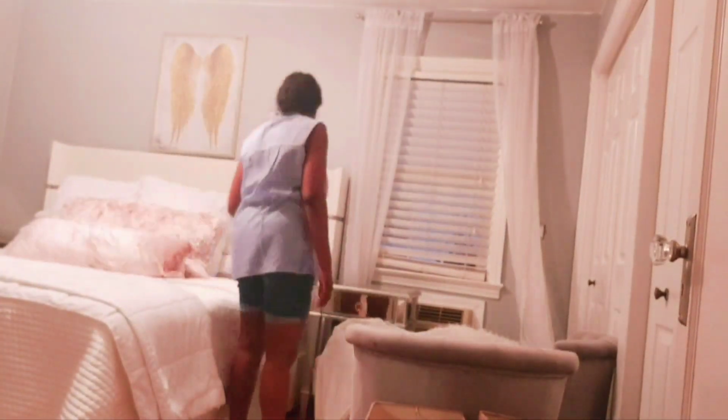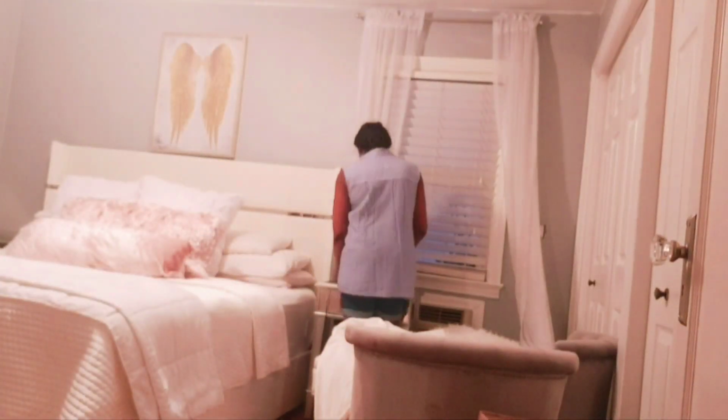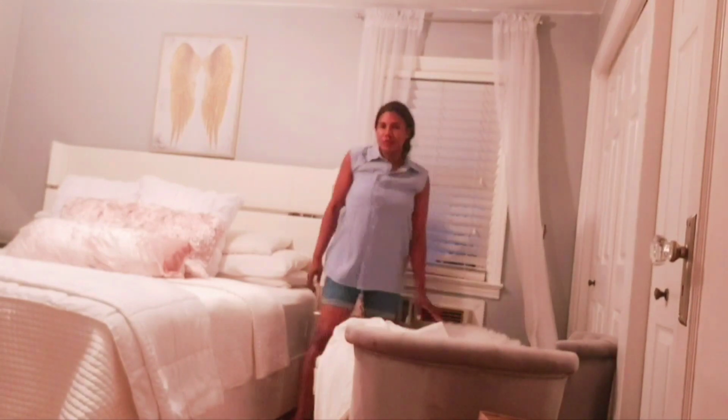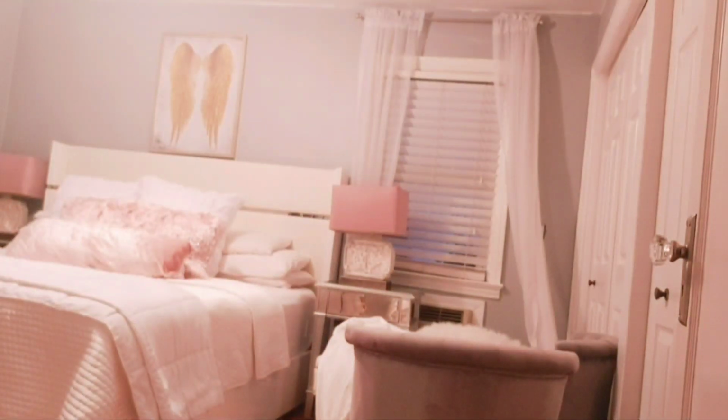Unique and sophisticated, I add another velvet pink pillow. So I decided to take off the black lamps and I'm going to replace them with those beautiful ivory and white lamps. So just bear with me.